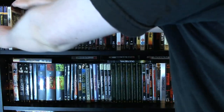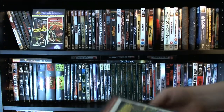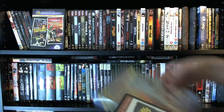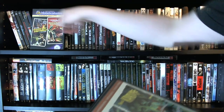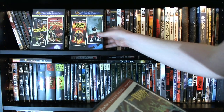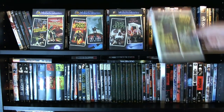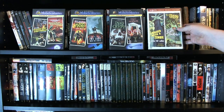First off, let's take a look at these ones. These are some double bills. We got The Land That Time Forgot and The People That Time Forgot. Not technically horror, but it's part of the Midnight Movies collection from MGM, which I'd really like to get all of, actually. There's 50 volumes total with two movies per volume, so a total of 100 Midnight Movies.